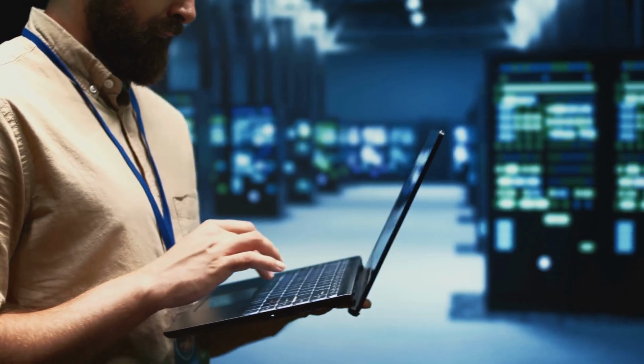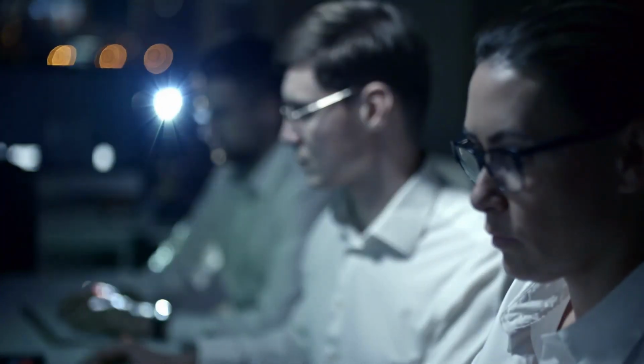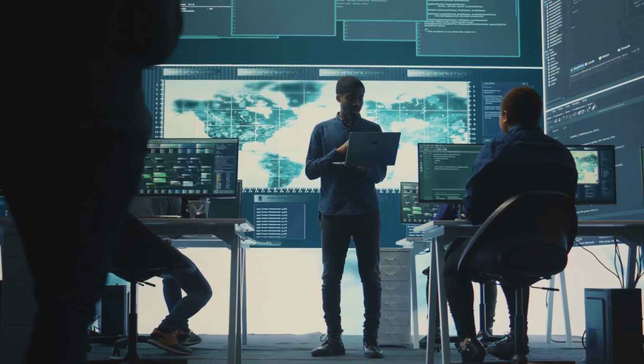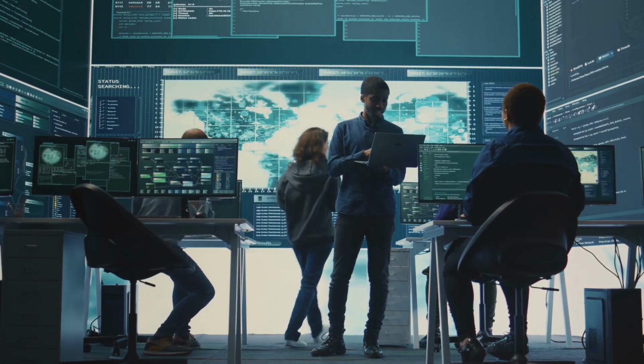Monitor and analyze system logs. Set up a system for tracking logs, network traffic, and user activity. This helps identify potential security incidents and ensures a timely response.